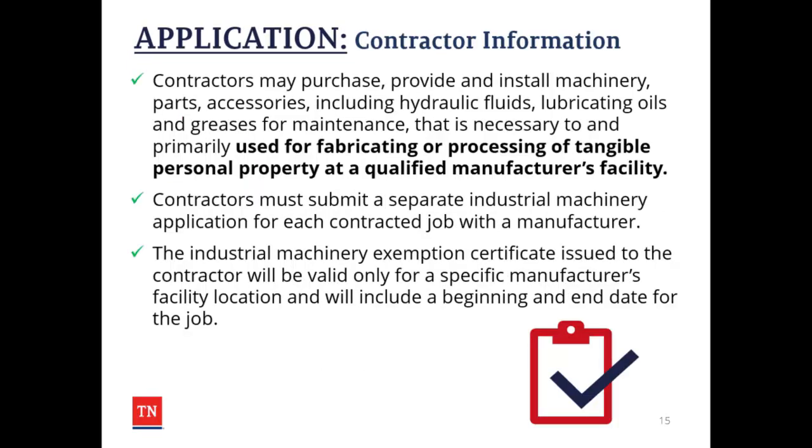Contractors may receive this exemption as well. They may purchase or provide and install machinery, parts, accessories, including hydraulic fluids, lubricating oils, and greases for maintenance that is necessary to and primarily used for fabricating or processing of tangible personal property at a qualified manufacturer's facility. Contractors must submit a separate industrial machinery application for each contracted job with a manufacturer. The industrial machinery exemption certificate issued to the contractor is valid only for a specific manufacturer's facility location and will include a beginning and an end date for the job.